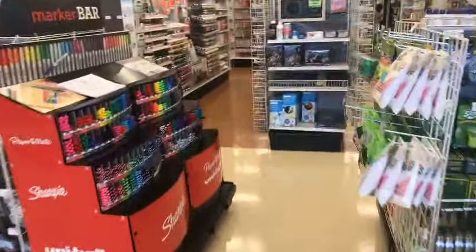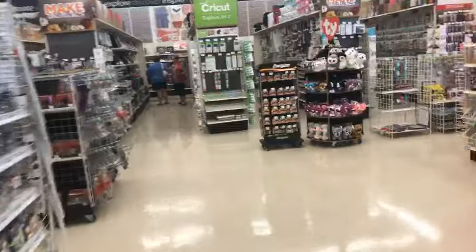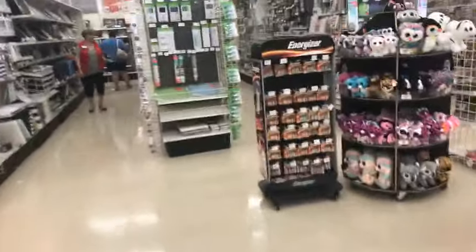Okay, we've gotta find each Michael's. It's a little different with their Cricut stuff, but I think most of them are going to be right here. Okay, I see Cricut Explore Air 2. I love it, yes. And then I found the Cricut aisle. Yay! Let's look down the Cricut aisle. Okay. Getting ready to head back to the classroom.